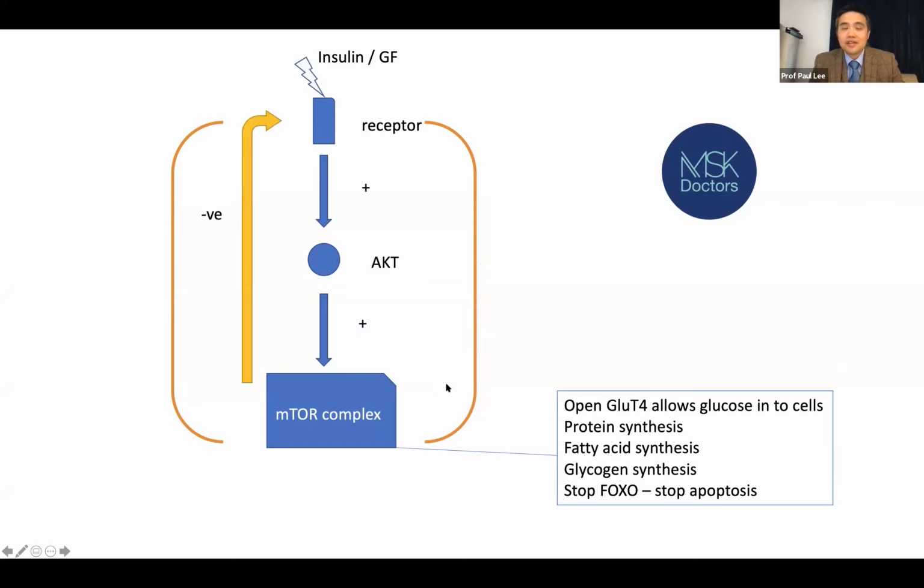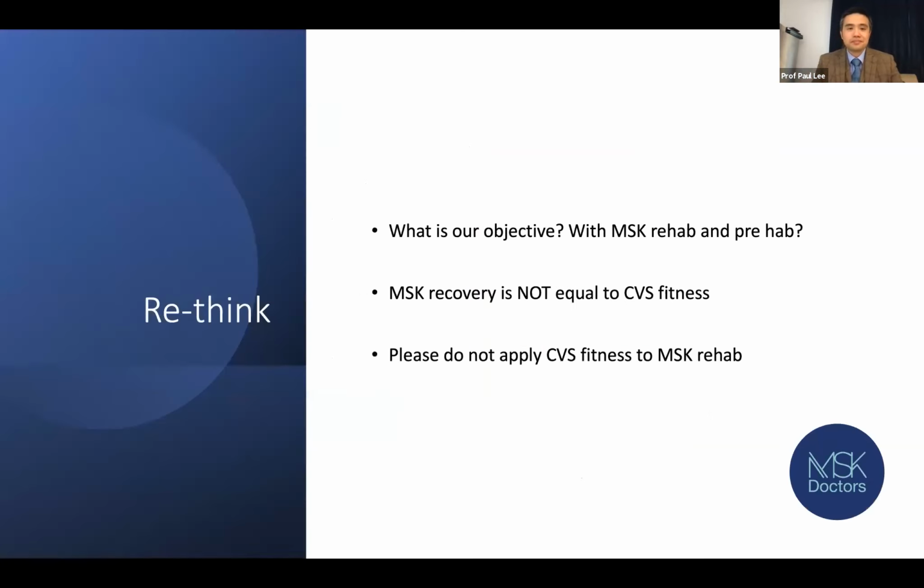Of course, like anything in our body, when mTOR is active, it will have a negative feedback on the receptor. When it is active, it makes the receptor less sensitive to the growth factor, therefore preventing further binding of the receptor. That is generically how the body works, how we ask the body to build, how we build muscles, and how the pathway works.